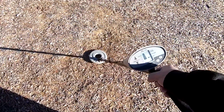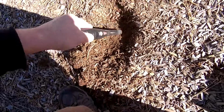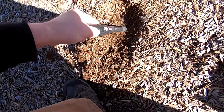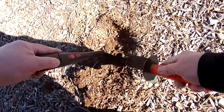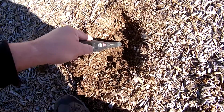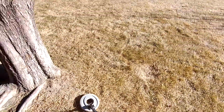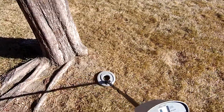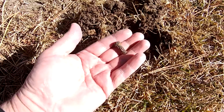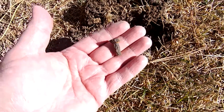Wish me luck. Got our first target here in the playground. It's iron. See what happens. Underneath the layer here, so won't be able to get that. Yep. Target under a tree here. Iron, nothing. Didn't find anything over there in that playground, but let's see what this is. Our first find. A bolt, a rusted old bolt. Well, it's something.